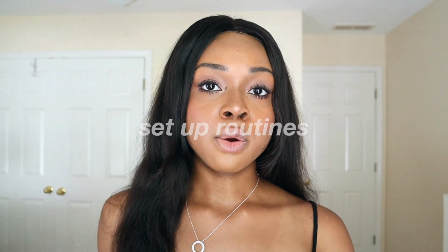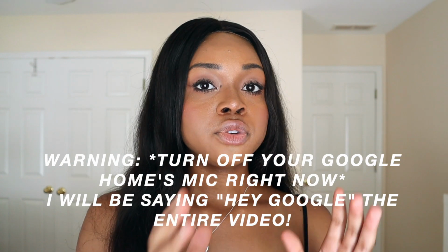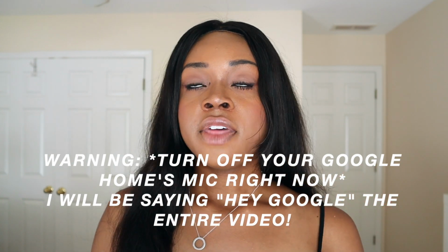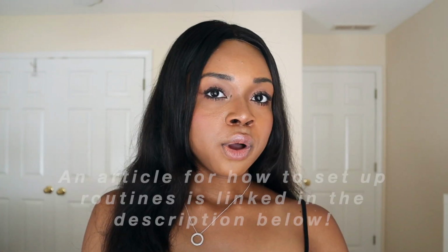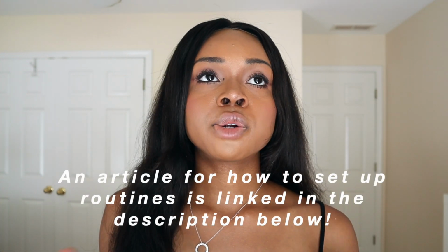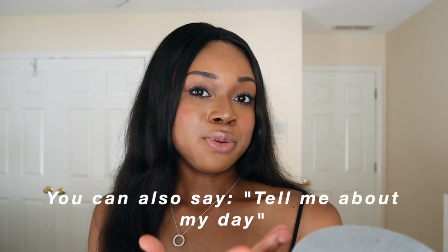So the first thing I want to tell you about the Google Home Mini, this is probably something that you might already know, but you can actually set up routines with your Google Home Mini. Any Google Home speaker assistant, you can set up a routine with it where if you say one trigger phrase, then it does a bunch of sequences of things. The Google Home Mini actually comes with a couple trigger words that are already pre-programmed. So I have mine right here and I'm just gonna say good morning and you'll see what happens.